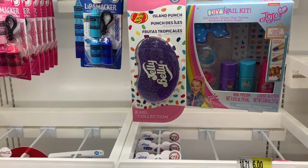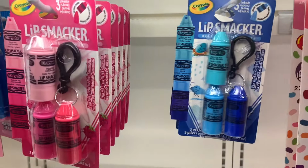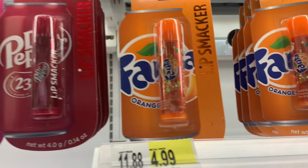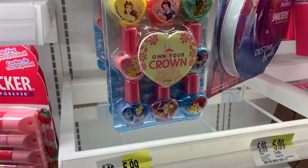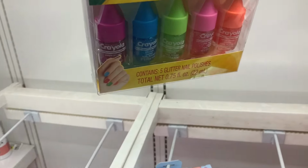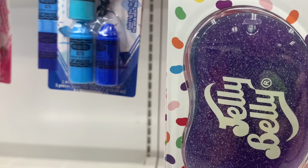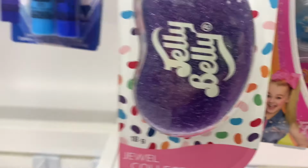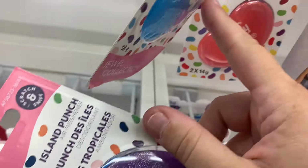They have some really cute lip smackers. Look at that. Oh, this is Island Punch air freshener. I got so much stuff in my hands. Oh, they got different colors. Oh, look, different colors.